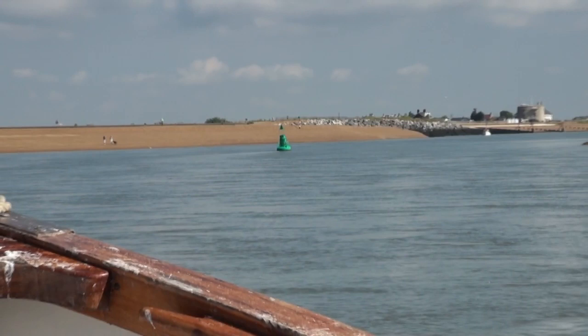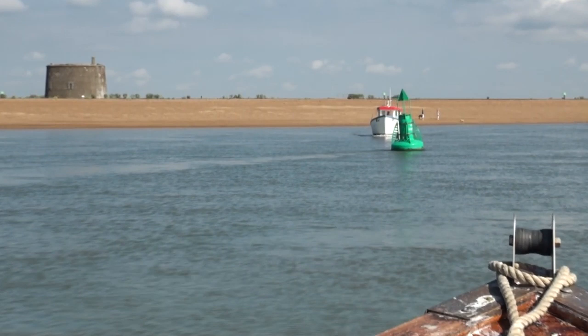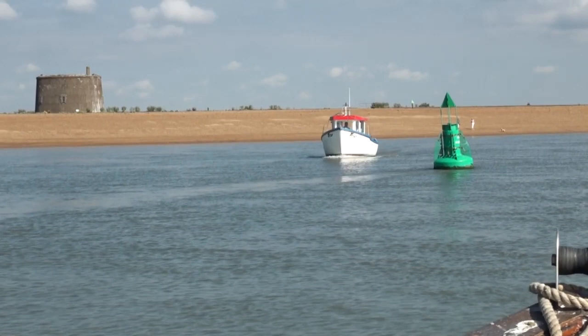The Felixstowe Ferry Harbour Masters always advise entering the River Deben on the flood, especially if you're new to the area. They also advise great caution if you're entering soon after rough weather, when the shingle banks may be flattened and dumped into the channel by the weather.